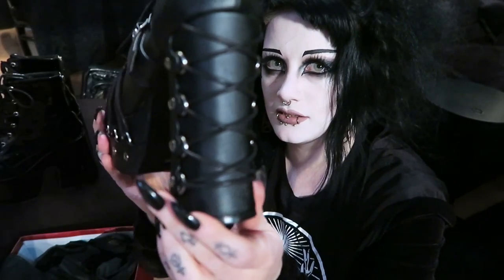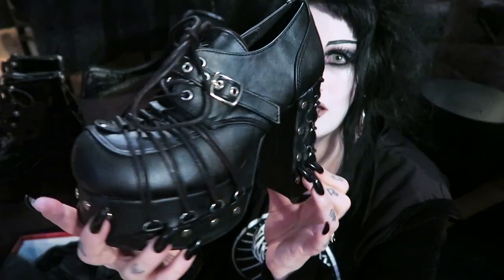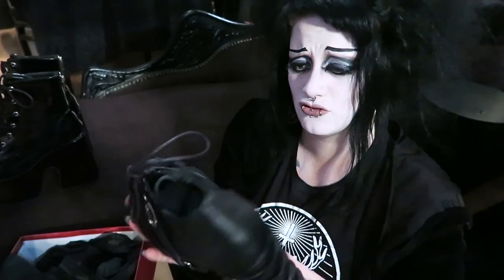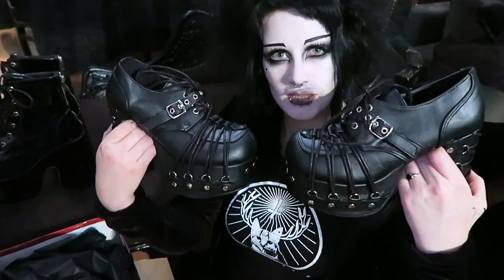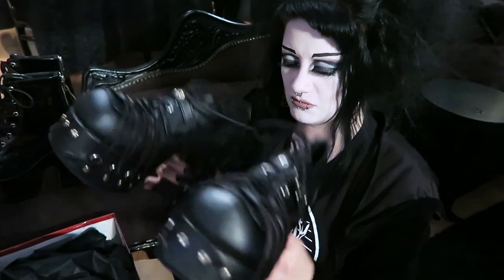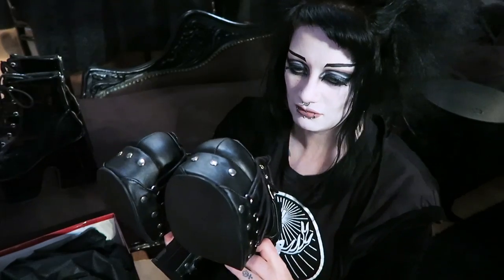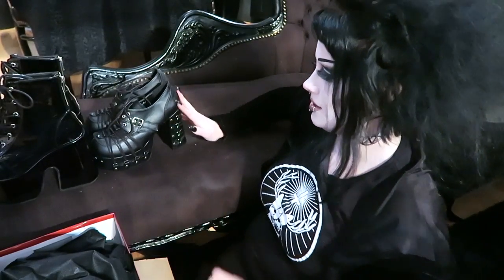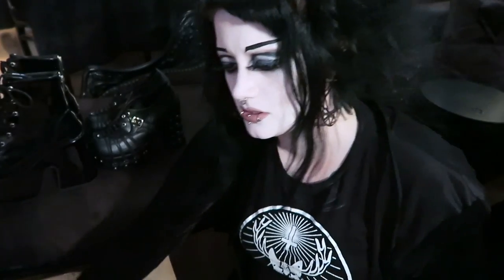Oh yes. Laced up the back. Laced up the front with a little buckle. God, I can't wait to try this on. I really hope they suit me. You look at them when you expect them to be heavy, but they're really not. They weigh like hardly anything. Awesome. There you go, beautifuls. I feel spoiled. I really do.